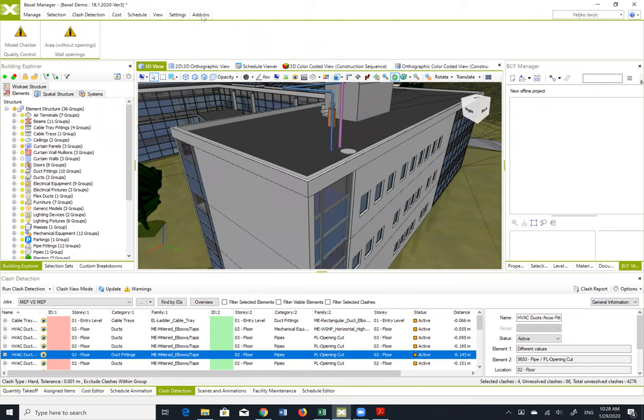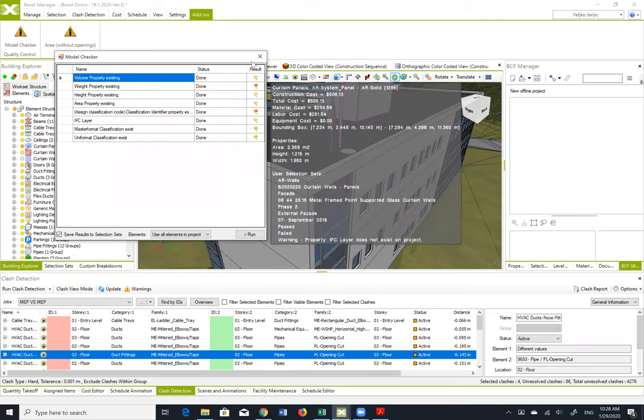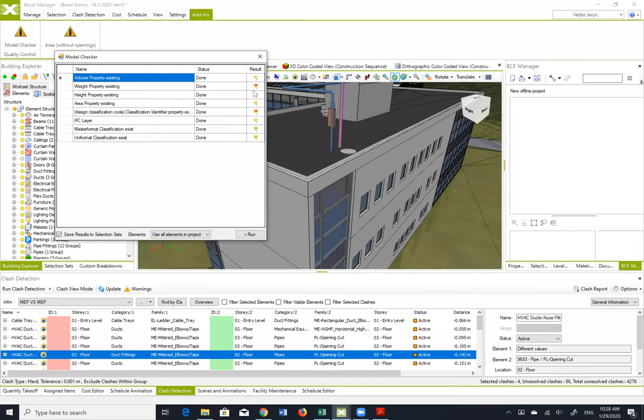So in this example, this is a small add-in application, a model checker, and it basically checks the properties and assigned classification codes, but it could be really much more complex. This is a fully customizable small add-in application.